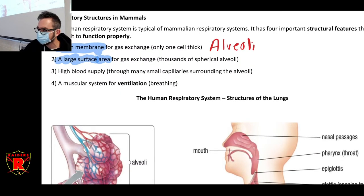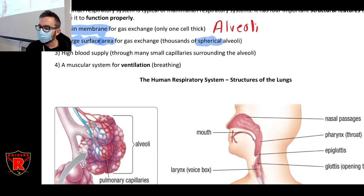And they're spherical, in the shape of a sphere, which just means that they have a lot of surface area, and that's what you need. You need a surface for the gas to go across. You've got to have a blood supply. So now you need basically a delivery train to carry this stuff around the body. All animals have some form of circulation that gets the gases to the cells.